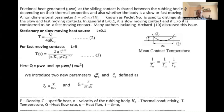Now, for proceeding further, we need to simplify this, and we define two new parameters, epsilon 1 and epsilon 2. Epsilon 1 is given by T divided by W V, where T is the temperature, W is the load, and V is the velocity. And epsilon 2 is T divided by W to the power root V. These are new parameters, and we use them in order to simplify our model.